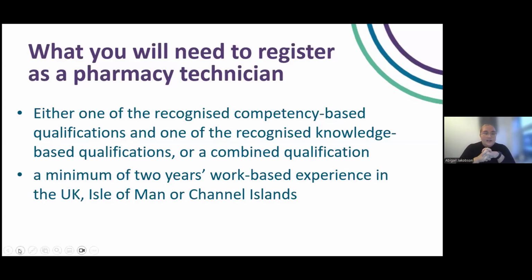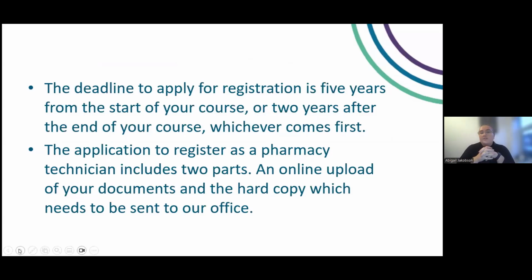If you just continue on to the next slide. So just some useful information here. The deadline to apply for registration is 5 years from the start of your course or 2 years after the end of your course, whichever comes first. Really important information to know, because whilst there is no deadline for you to apply to the register, you can send in your application at any point once you've completed your qualifications. You do need to keep in mind these dates because it's really important that you're registered in time and that you're up to date with all of your knowledge. And then once you're doing your revalidation, your knowledge is always up to date. So that's a really important thing to be aware of.